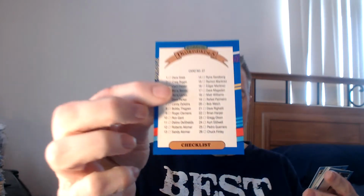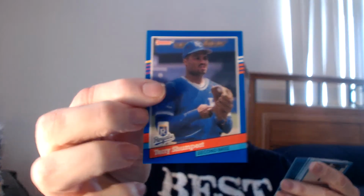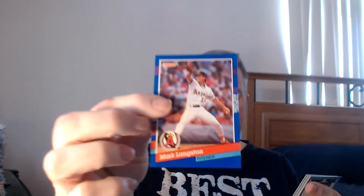Next, we got Gene Nelson starting the second half from the Oakland A's. Then we have Greg Gagne of the Minnesota Twins. A Diamond Kings checklist. First time we pulled one of those today. And then we have a Diamond Kings card, Barry Bonds of the Pittsburgh Pirates. Then we have Terry Shumpert of the Kansas City Royals. Mark Langston of the California Angels. Bruce Hurst of the San Diego Padres. Then we have Mike MacFarlane, Kansas City Royals.